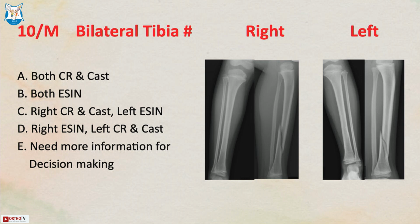Great. So I'm happy for two things. Most of you are awake, at least 35. And I think Sandeep has demonstrated nice tibia casting. So the majority are opting now for closed reduction and cast.